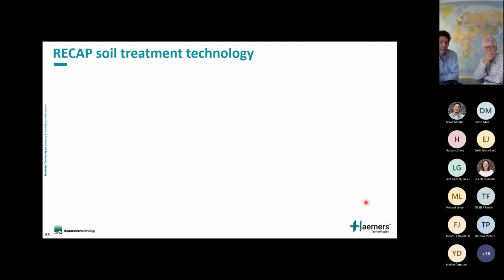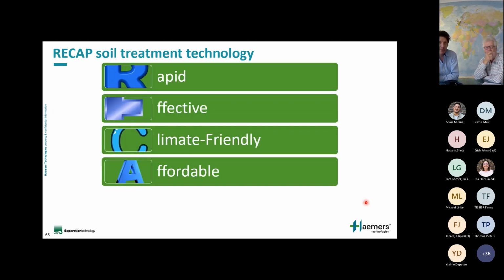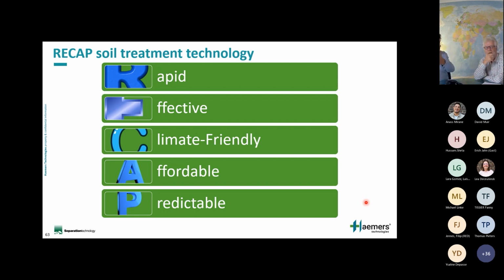I'll recap. What we tried to provide is something that is rapid, effective, climate friendly, affordable, and predictable. The combination of these technologies made us reach as good as it could get on speed, effectiveness, and climate friendliness, and then it had to be not too expensive and predictable.